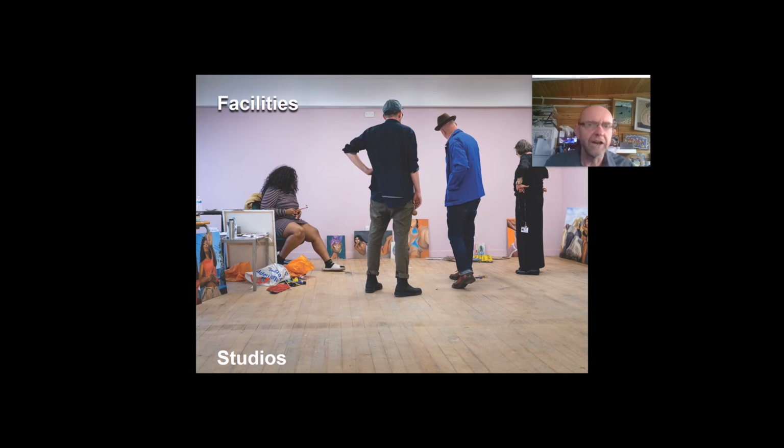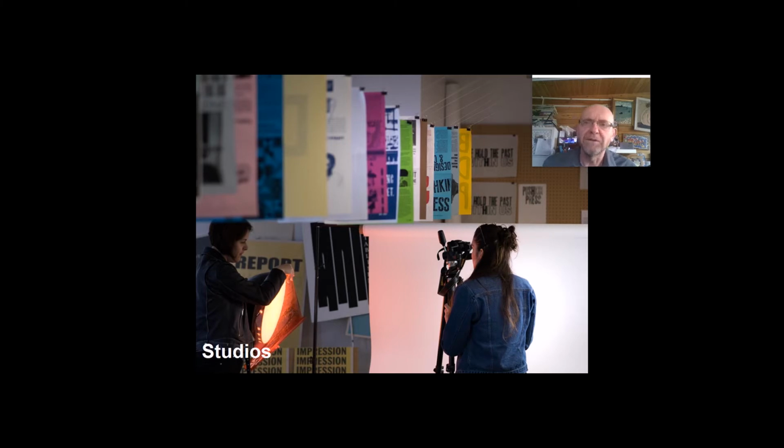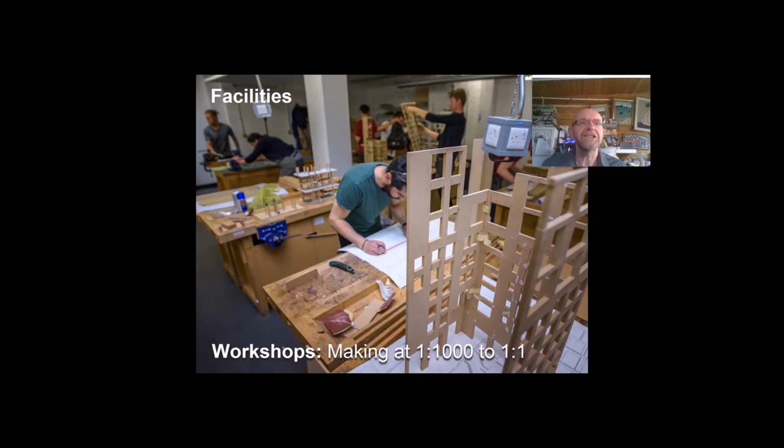There's our art teachers working with students, trying to decide what they're going to hang in the summer show. Studios for making and creating, that's the architecture year one studio. Studios for more literal sense for photography and film and lighting, and facilities for making anything from small to huge objects. So whether that's analog making in wood, metal, print, textiles, or it's digital making, so thinking about things like 3D manufacture, rapid prototyping, construction and destruction technologies, and so on.